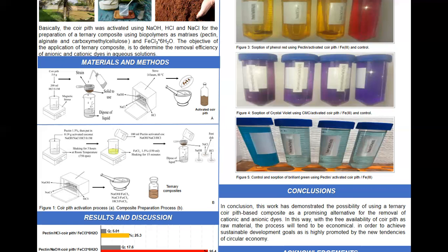After that, a 1.5% iron chloride hexahydrate solution was prepared. It was stirred for 30 minutes. Then the activated core pith solution with the biopolymers is added. It was kept stirring at room temperature.